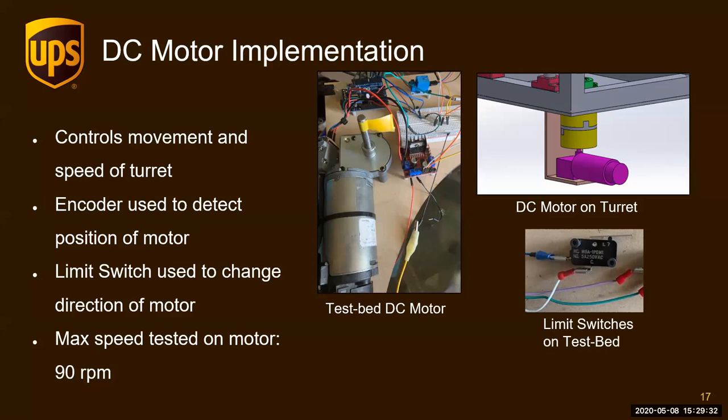One thing that I was able to notice while testing the DC motor was that I tested the max speed, which is 90 RPM. If it goes anything above 90 RPM, the encoder can't keep up with the DC motor. So when the DC motor is turning and the Arduino monitor is reading the number of counts, it will have a delay if it goes above 90 RPM.